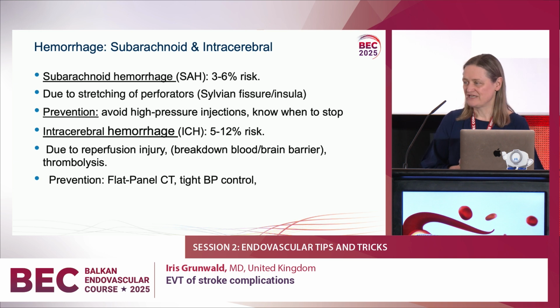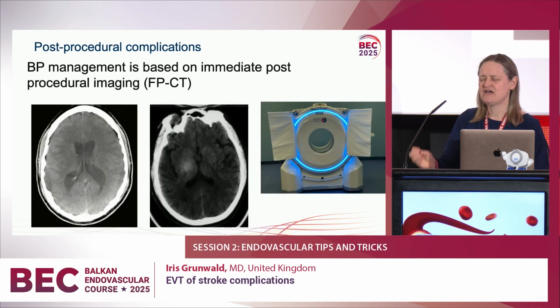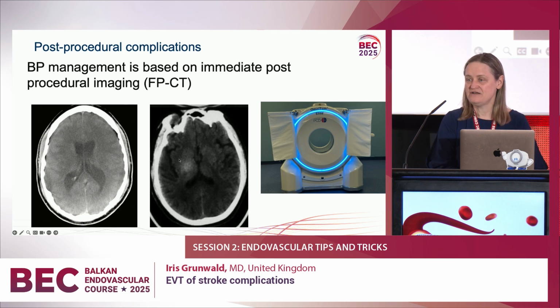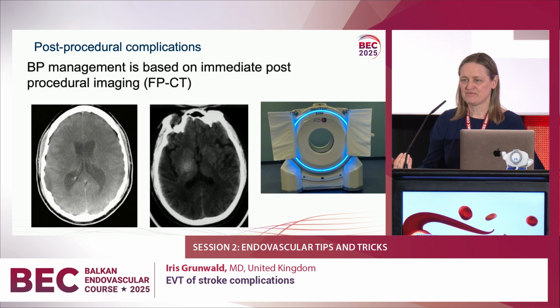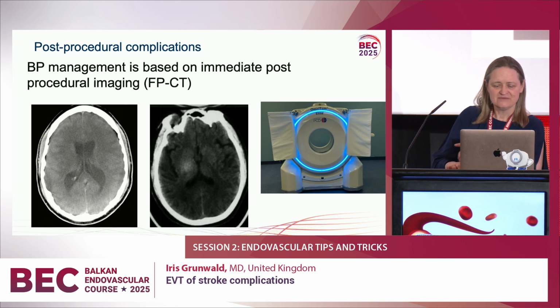Blood pressure control again. Do a CT on the angio table right after you finish. And what we do is we aggressively lower the blood pressure. If we see, I'll call it white stuff, as you see here on the CT that was acquired on the angio, we do not know, is this contrast or is this blood? This patient is at a much higher risk of bleeding, and we aggressively lower the blood pressure, and that is, of course, our alarm going off.